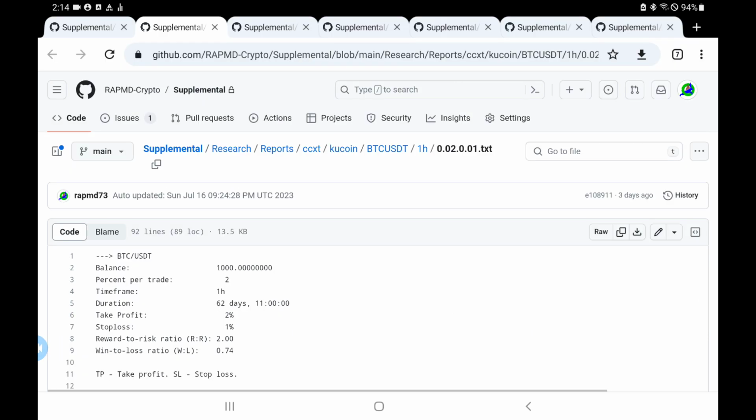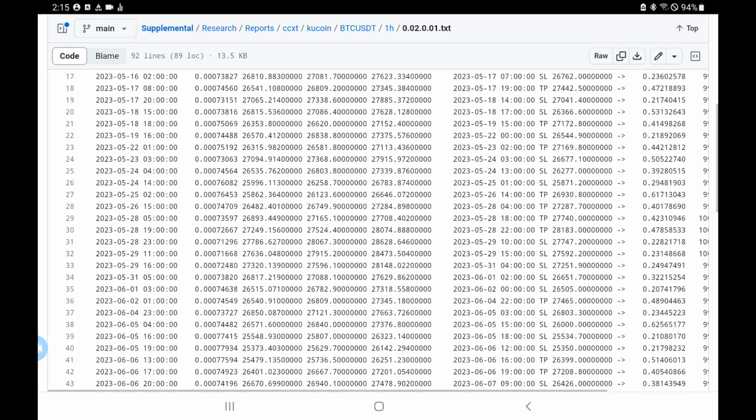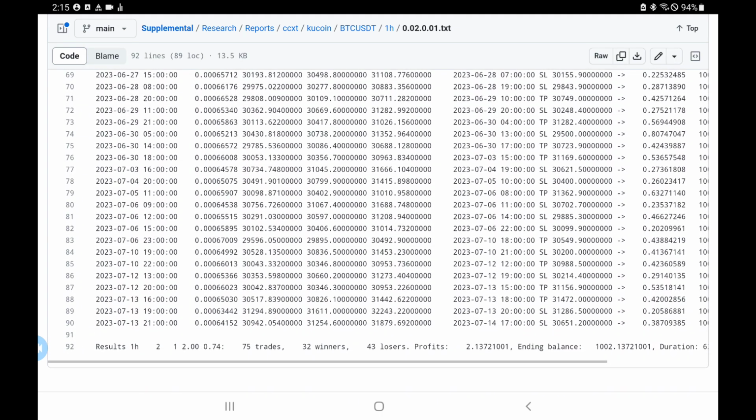Now let's take a look at a reward to risk ratio of 2 to 1. So a 2% take profit, a 1% stop loss. We see all of the trades. Looks quite good, or so we think. Now let's get to the totals. 75 trades, 32 winners, 43 losers. It only made a profit of $2.13. That is a far cry from the $7 that were made at the highest level. So let's go to the next one.